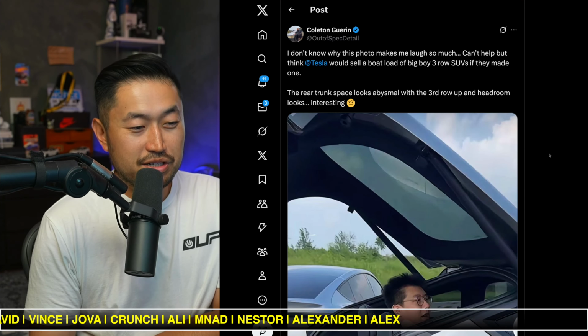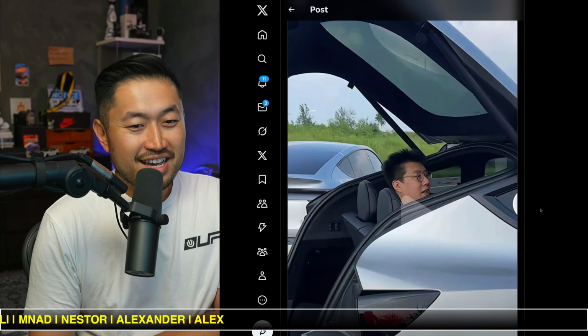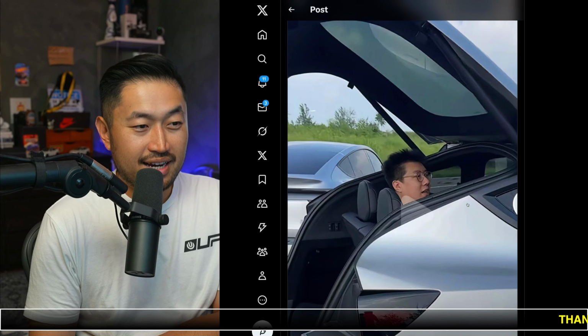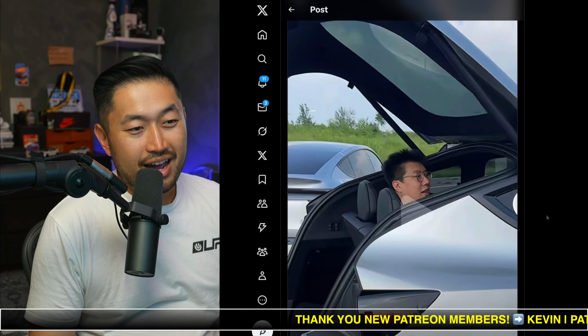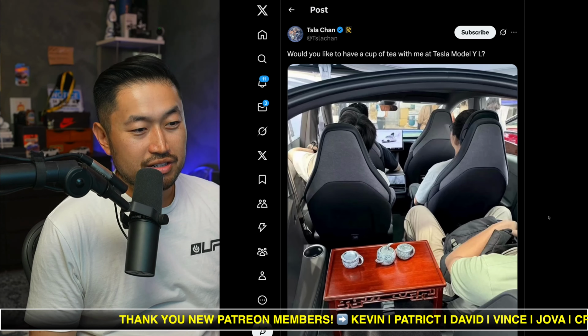And of course, this picture that people were posting kind of makes me giggle a little bit as well, because you can see that this person, who knows how tall the person is, but his head is sticking above the trunk line here. And if the trunk is closed, then he'll be right where that window is, maybe like a fist size. And so, I think it will do good, but I don't think it's going to sell like hotcakes in the US because of the size or anything.